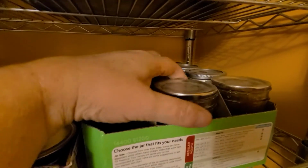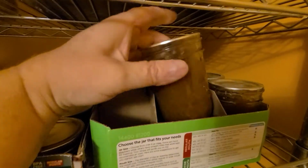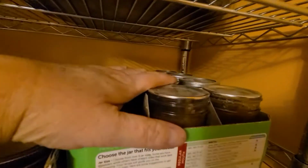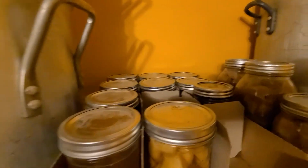And then we go to more pie filling. Yep. Oh no, this is apple butter. Sorry, I got so much pie filling all over the place. But this is apple butter made out of zucchini. You can see I've given some away. And then up here is more apple pie filling.